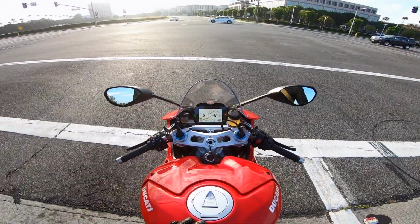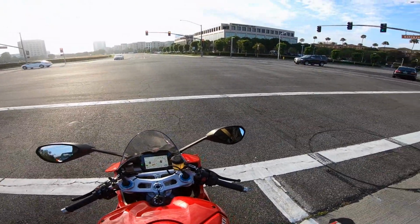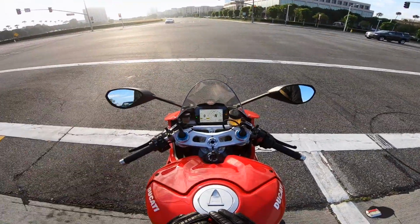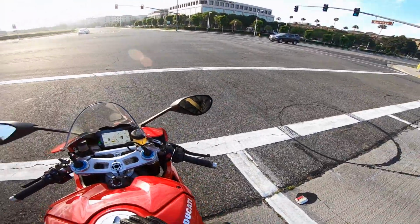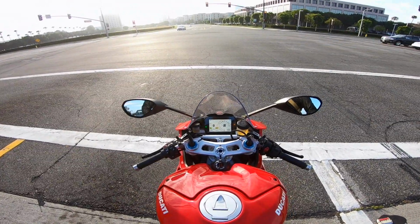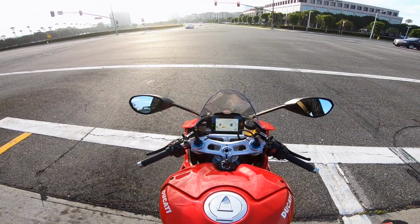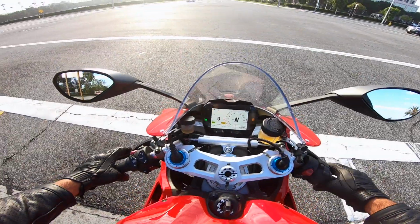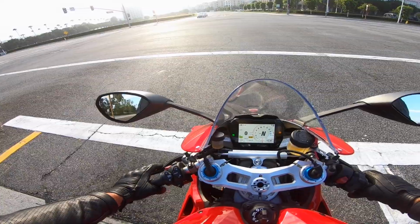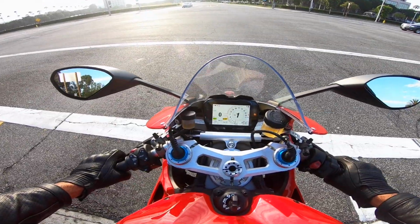It is literally excessive. If you were riding in the winter and it was 32 degrees outside, you would be wanting to ride this bike because it throws so much heat onto the rider's legs and lower body. So just keep that in mind. This bike does not like to idle in traffic at Daytona Bike Week. You're not going to be liking life.